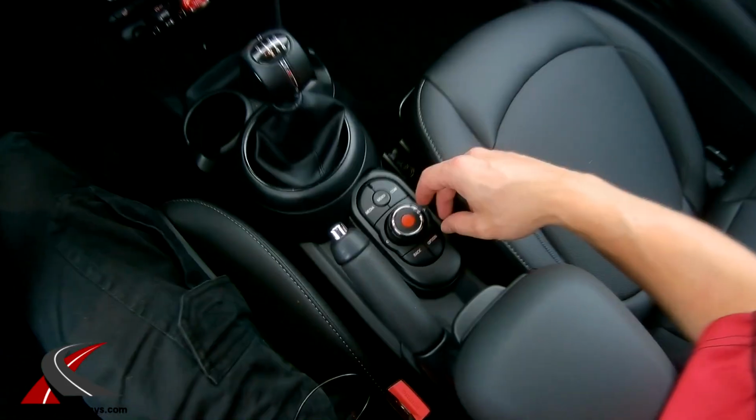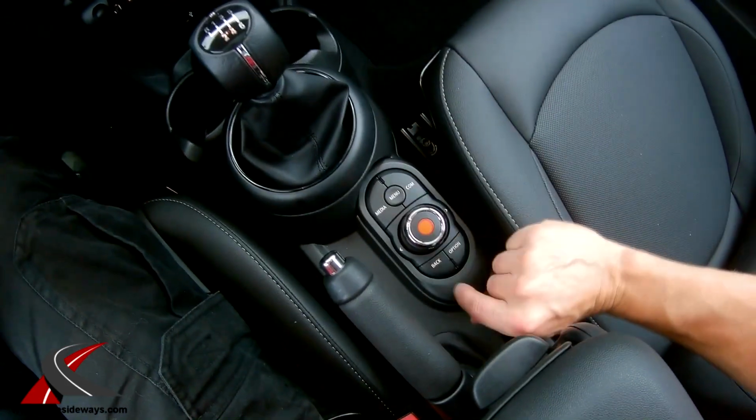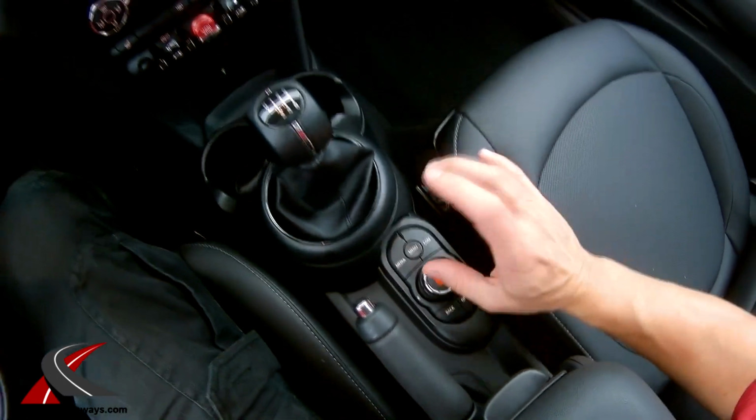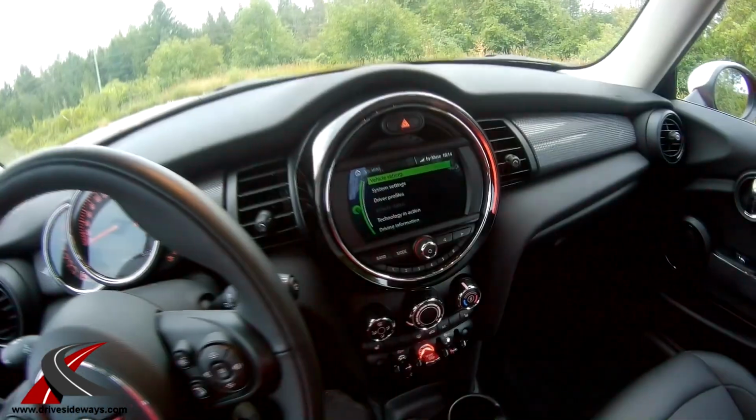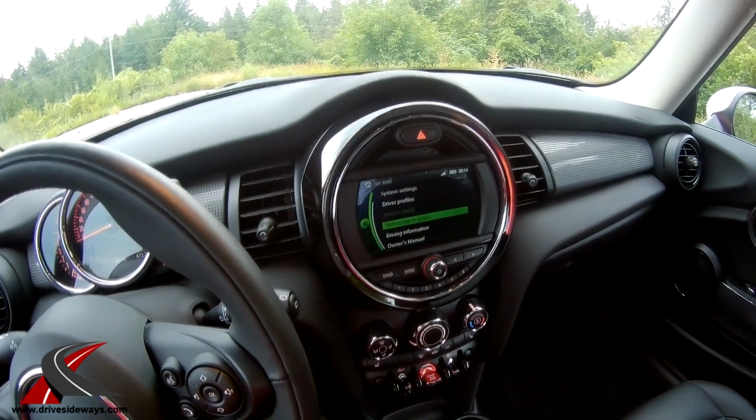We've got buttons down here with the menu, and this is for communications, back options, media, so quick keys, as well as this knob to flip through here. So you can flip through the screen here, and you can see what's going on with the car.